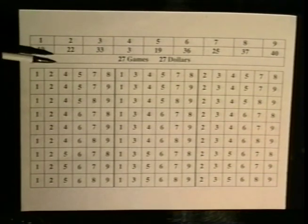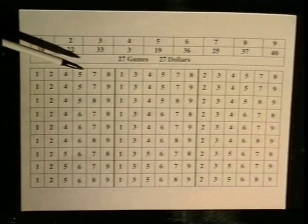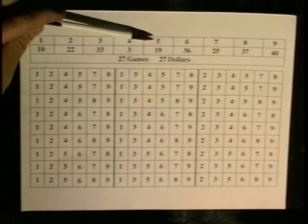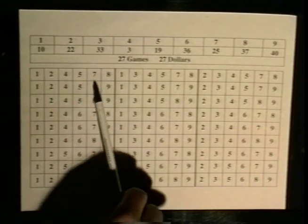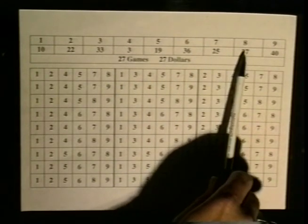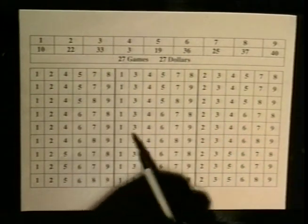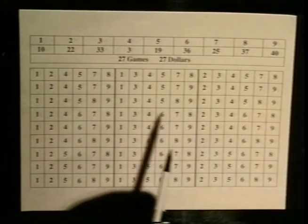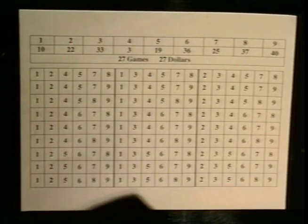Number 2 will always be 22. Number 4 will always be 3. Number 5 will be 19, number 7 will be 25, and number 8 will be 37. Once again, with this particular chart, you're wheeling 9 numbers, which gives you 27 games for $27.